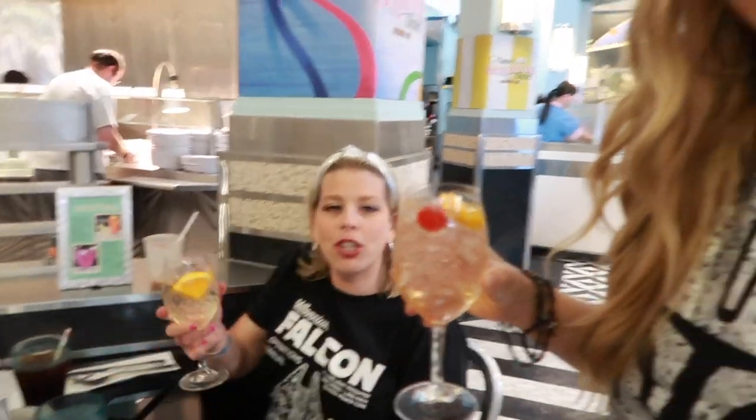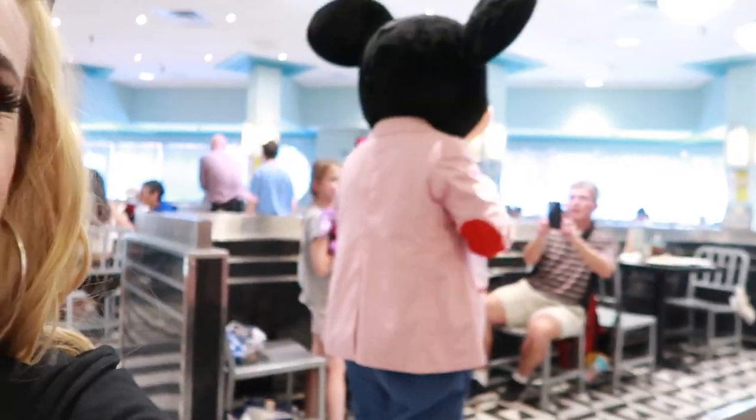It's just regular sangria. What do you guys think? There you go. All right, so it's a very limited cocktail menu. You're not coming here for the cocktails. Just like beer and sangria and like this. That's it. So you're coming here for the food and the characters like Mickey.